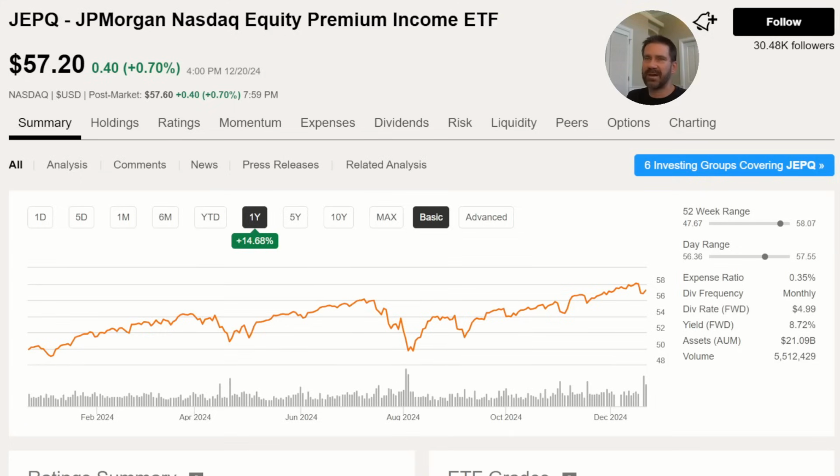But again, a great fund that I've owned for a long time, JEPQ. Check it out if you're looking for that income. The yield on this one's been shrinking a little bit. It's down to 8.72%, but overall, nice growth and income.